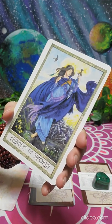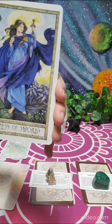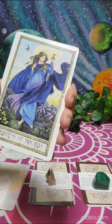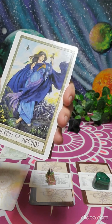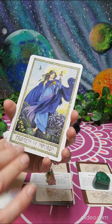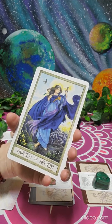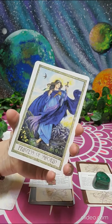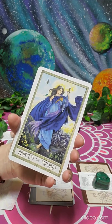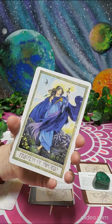The princess, as you can imagine, she's, I don't want to say the lowest, but kind of the lowest figure of royalty in this deck. She's above the 10 of swords, but she's the princess. So it goes princess, knight, queen, king. But don't underestimate her because she's going to bring you messages. In some decks, she would be the page. She's a messenger. She may be feminine, but she's powerful.